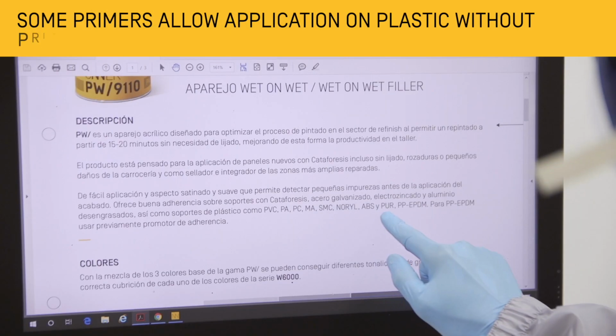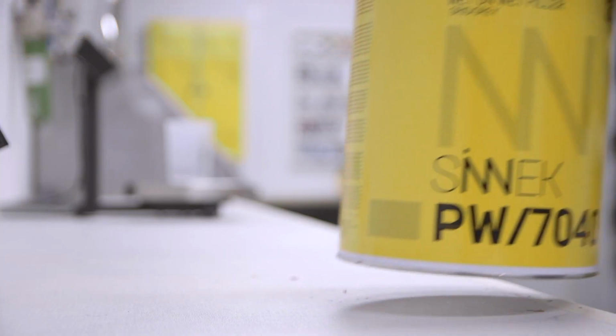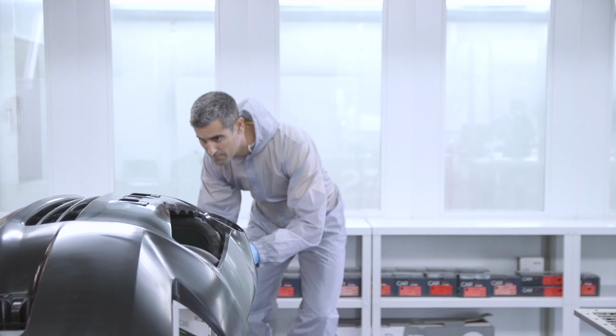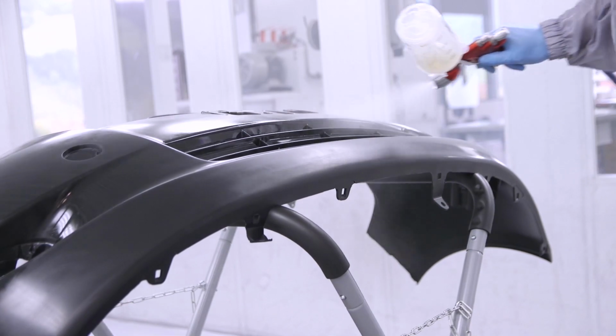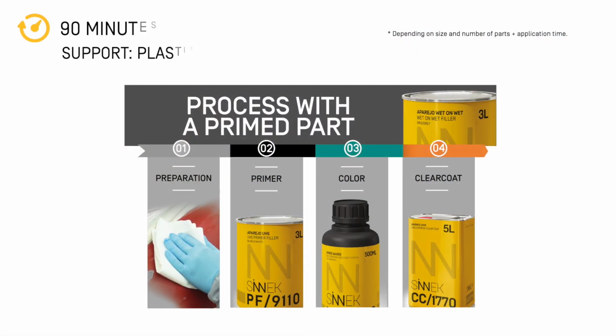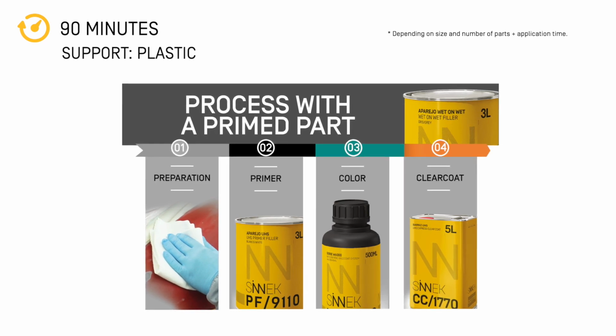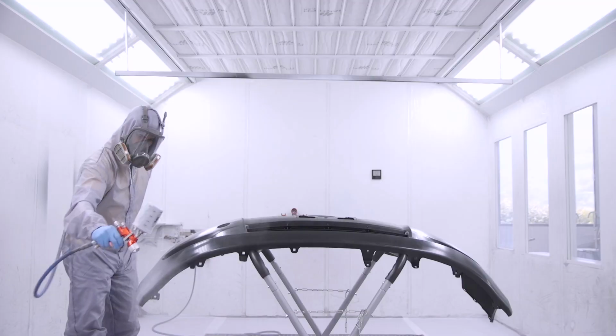If the plastic is compatible with the adhesiveness of the filler to be used, applying an adhesion promoter will not be required. If this is not the case, the professional shall apply an adhesion promoter or primer for plastics to optimise the anchorage of the subsequent coats. In this example, as the part is primed, we will follow the same procedure as for a metal part repair.